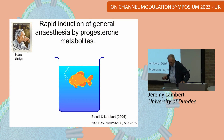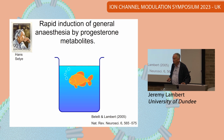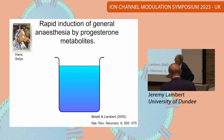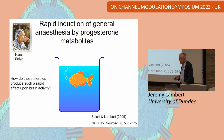So this work started a long time ago, in the 1940s, actually, with a beautiful, simple experiment done by Hans Selye. And what he demonstrated was that if you added certain metabolites of progesterone, then quite quickly that animal became anesthetized. And then if you put it in fresh water, non-steroid containing water, then the animal recovered. So it was producing a very dramatic effect on the activity of this animal. But it wasn't known how.